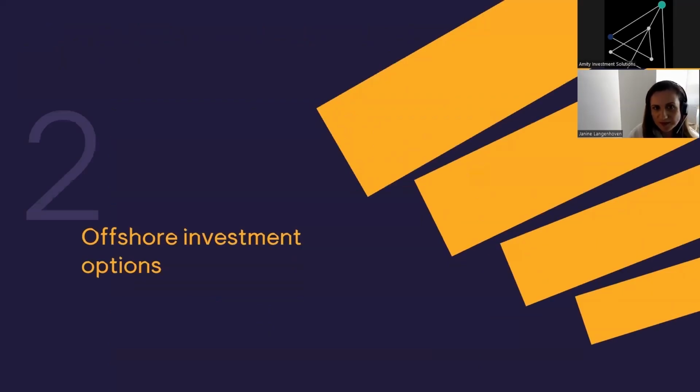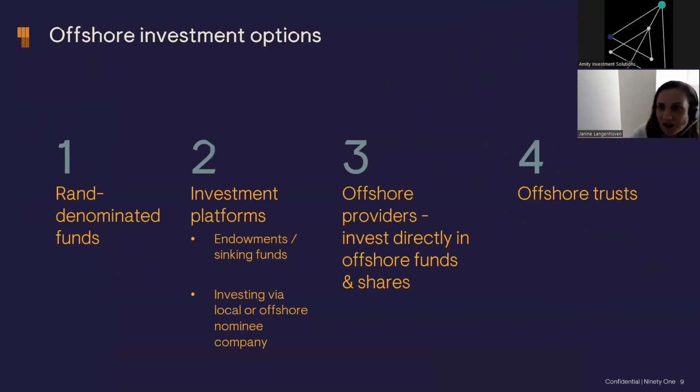Okay, so that's enough of the 2-pot system for now. Let's look at the different offshore investment options that your clients will have available to them. Okay, so I've got 4 on the screen there.